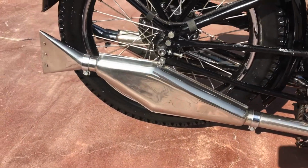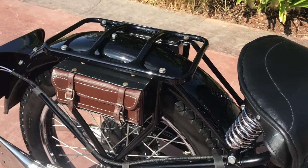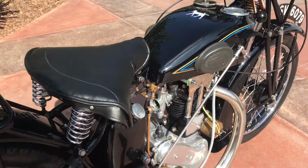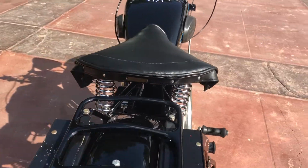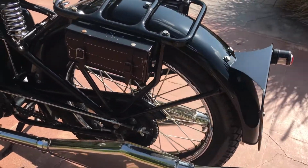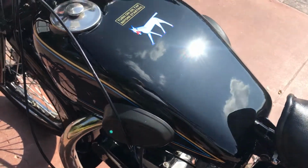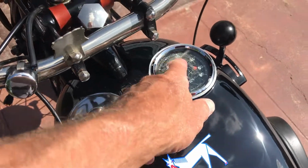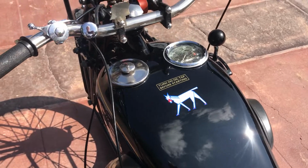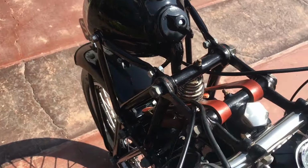Classic muffler, fishtail type. A couple of little toolboxes on the back rack. Paint job is very nice. Speedometer shows 1 mile. Looks like it has a little bit of an issue with the glass on the inside, so that's probably had to be pulled out and cleaned. Gorgeous headlight.